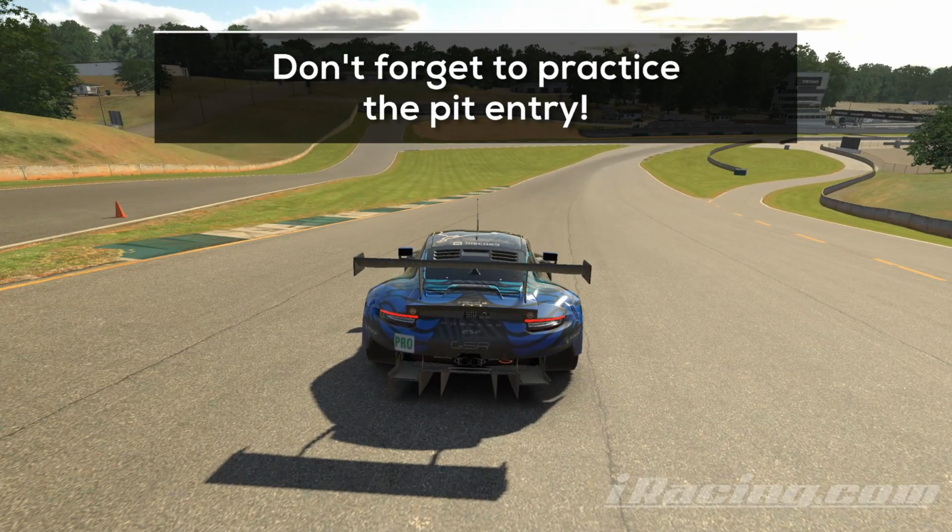Last but not least, take your time to practice the pit entry. The pit entry is exceptionally difficult because it's blind, goes downhill, has no runoff area and a tricky turn. You really don't want to mess it up in your race, so don't forget to give it a few tries during your practice sessions.